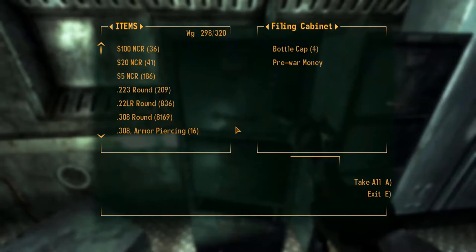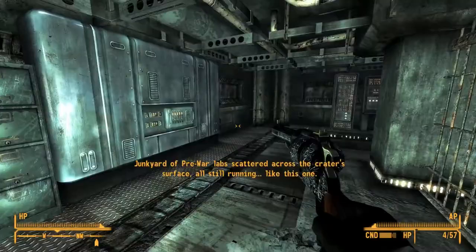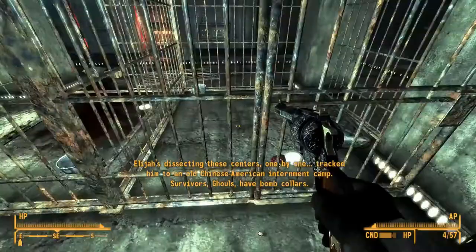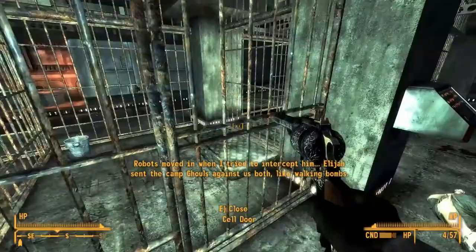Place is more than it seems. There's a crater hidden deep inside. Junkyard of pre-war labs scattered across the crater's surface, all still running, like this one. Elijah's dissecting these centers, one by one. Tracked him to an old Chinese-American internment camp. Survivors, ghouls, have bomb collars. Robots moved in when I tried to intercept him.